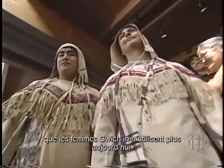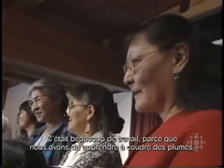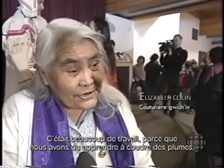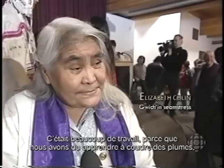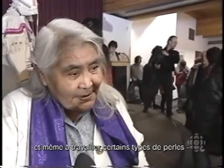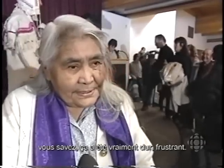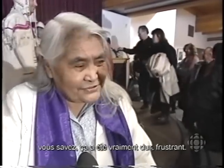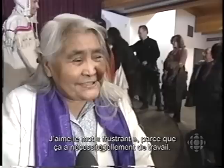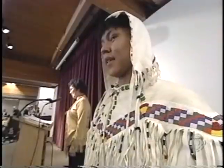Seamstresses 100 years ago used many techniques that Gwich'in women don't use today. It was a lot of work because we had to go into training for sewing quills, and even the braiding of some of those materials. You know, it was really hard, frustrating. I like to use that word, frustrating, because it was so much work to put into it.